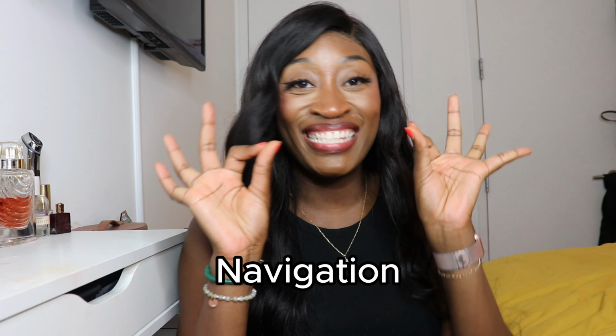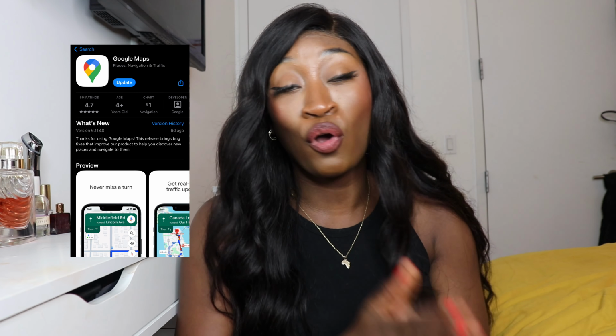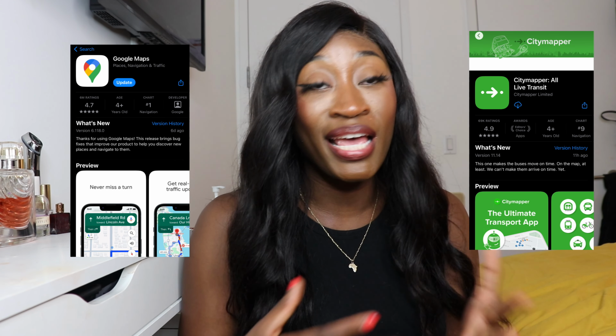Another tip I have is navigating the city. The city is so big and it can seem so hard to get around. So when you first move here, you need to download apps that are gonna help you get around. My favorite that I always use is Google Maps, but there's also City Mapper, Apple Maps, and so many others. But definitely utilize those apps to make sure you have the correct train time, because there's always delays, always. So make sure you have downloaded one app or 3 apps to help you get around and navigate the city.